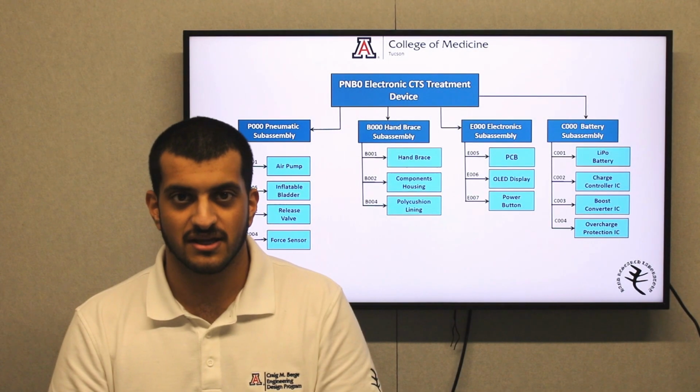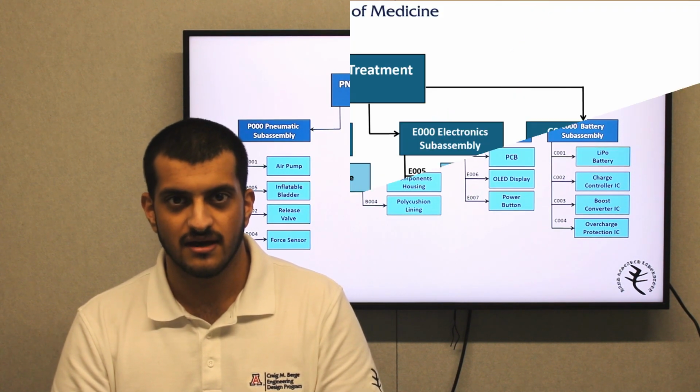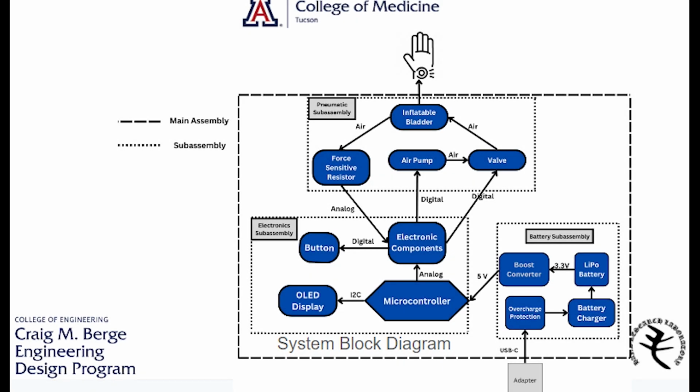The system architecture has 4 sub-assemblies. The 4 sub-assemblies are hand brace, pneumatic, electronics, and battery. Using those components, we devised a system block diagram which displays the internal inputs and outputs to the system. The block diagram shows how components are interfacing with each other.